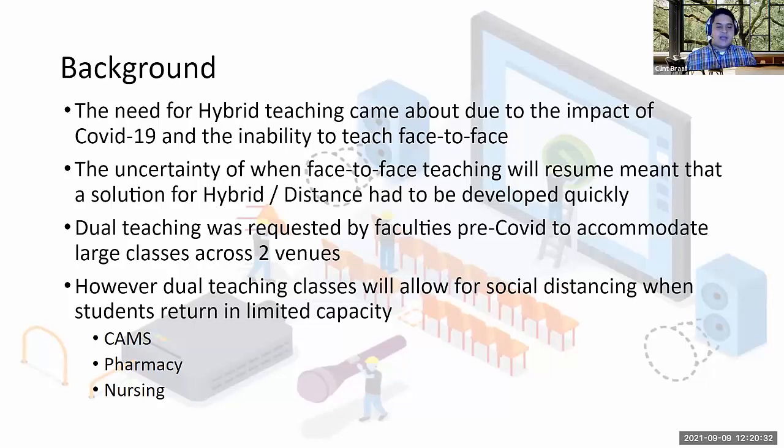If we still find ourselves within the lockdown scenario that we are currently in, we won't be able to cram lecture venues full of students like we used to, because we'll need COVID-compliant spaces where social distancing is maintained. So students may return in limited numbers. Also, there might be students with comorbidities who may not be able to come to campus physically. Therefore, we needed to rapidly develop a way of bringing streaming to our classrooms.